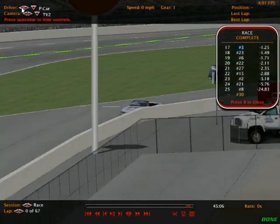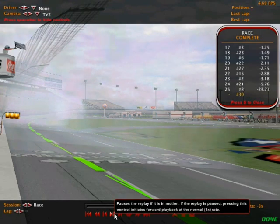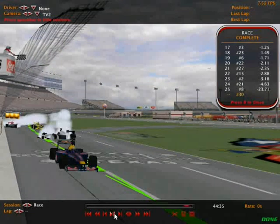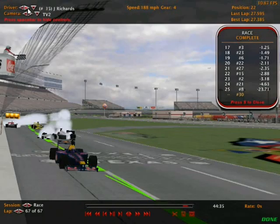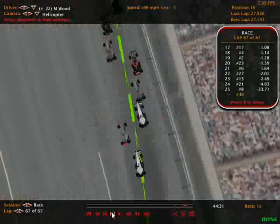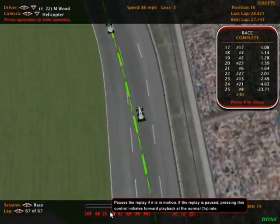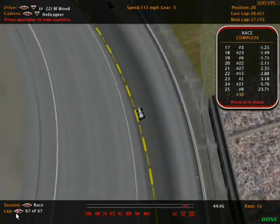Try to get a look at this. That did not work the way I wanted it to. A crash coming across the line on the last lap involving Mason Wood. It looks to me like Mason Wood there. Rewind, take a little look at what happened, that was coming across the line to complete the race.